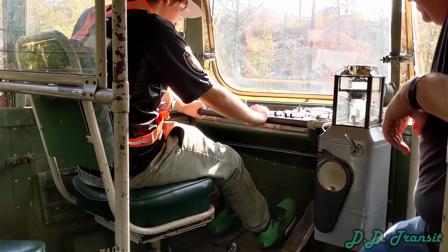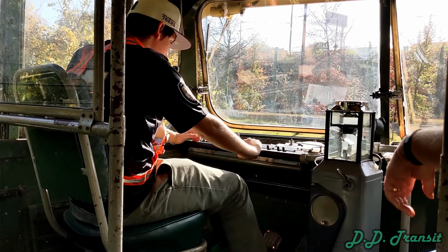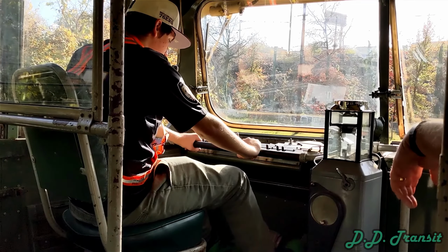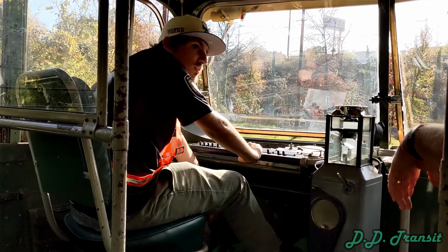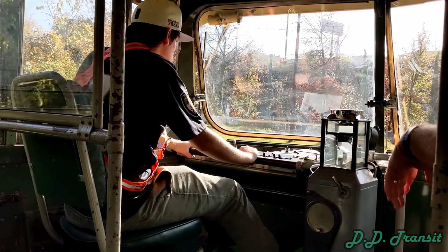Hold that there, now you can release your right foot. Hit two gongs. And then you can apply power. I'm going to have to keep my foot down. Yeah, you have to keep that foot down until we park at the end of the line.